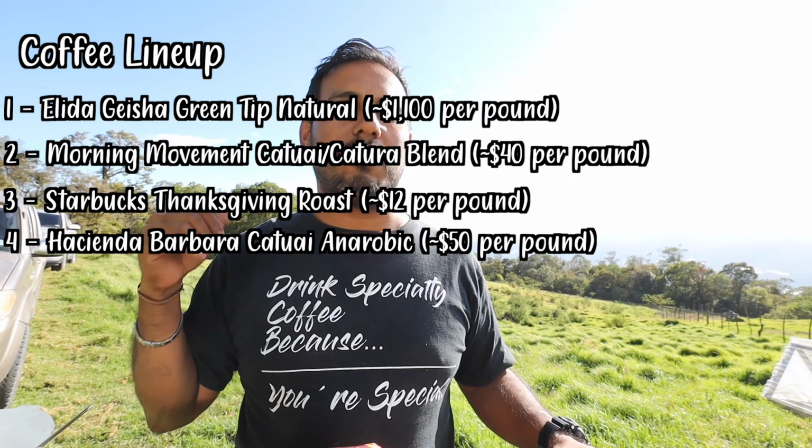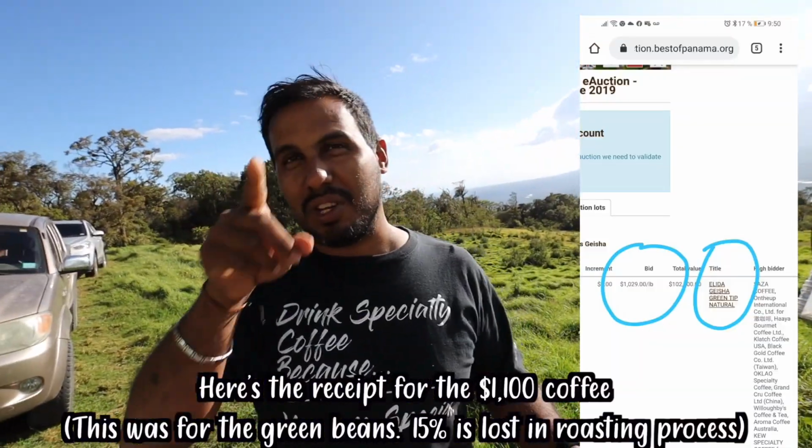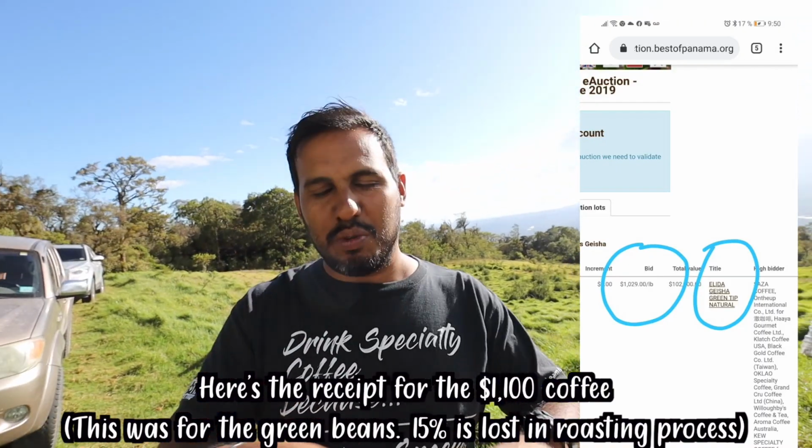Remember that farm? We sold the first geisha. That farm is right there, down there. So we're gonna put them all in a lineup and we're gonna see what we think when we compare all four of these coffees together. Will we be able to tell the difference between the Starbucks and the coffee that costs $1,100? So you're not supposed to know, especially you, which one is which.